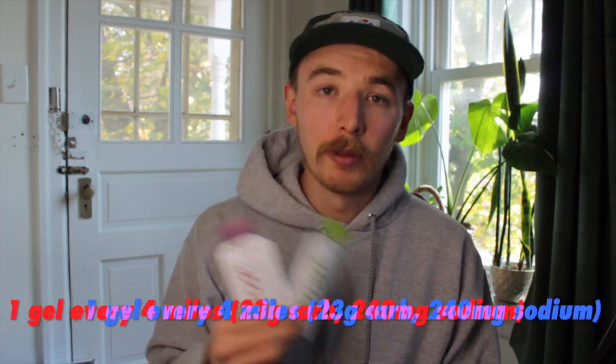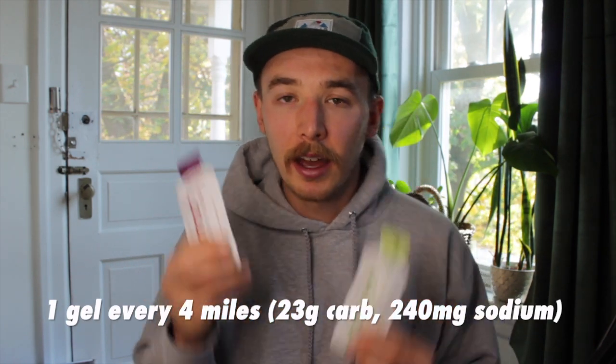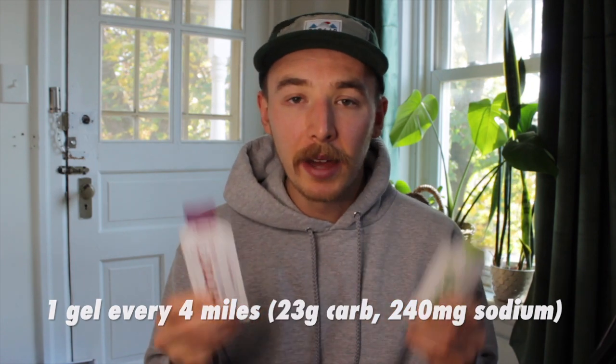Sometimes you run into issues with fiber in these, and the last thing you want to do is be pumping your system with fiber out on the run. These each only have 1 gram of fiber. I think these have 2, but the extra carbs, it's worth it in my eyes. And these are 2 of my favorite flavors. So going to be having 1 of these and revolving back and forth between caffeinated and non-caffeinated, because the lemon lime is caffeinated. These are not. Every other time, have a gel every 4 miles, have one right at the start.